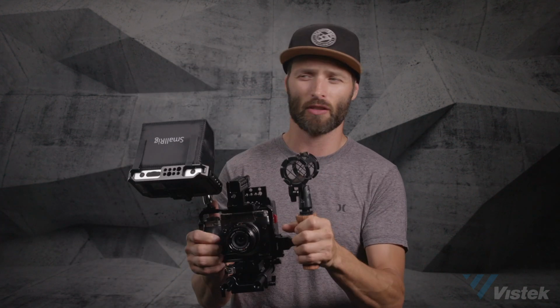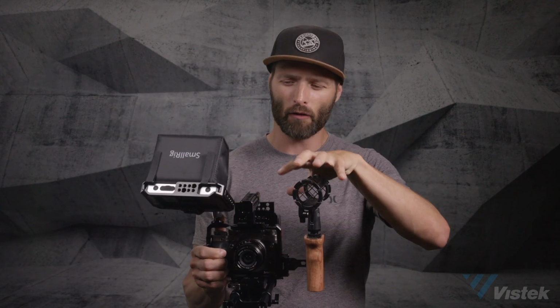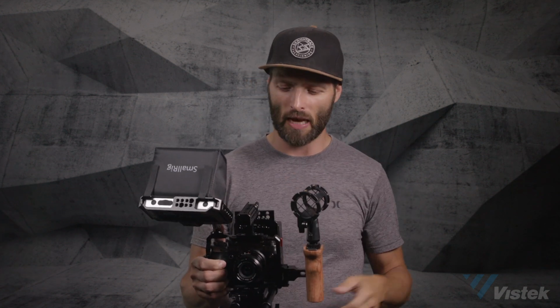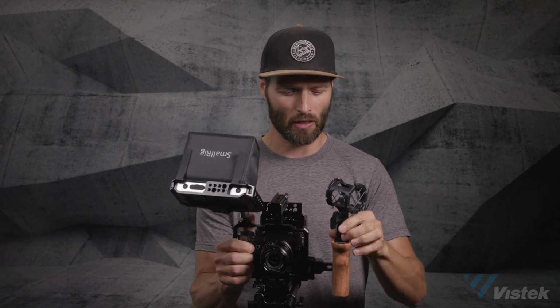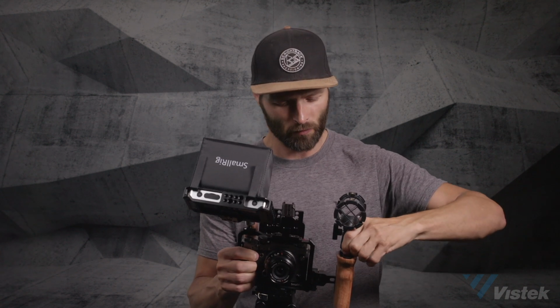That's your basis, and with that cage you're going to protect your camera, which is great, but it's also going to allow you to rig a lot of different other things on it, like handles, for example, or a monitor, or a microphone, other top handles. So it's going to allow you to grip your camera in a different way. It's going to add some weight, which is actually a good thing. I'm just going to remove this little microphone thing. Just get that out of the way.